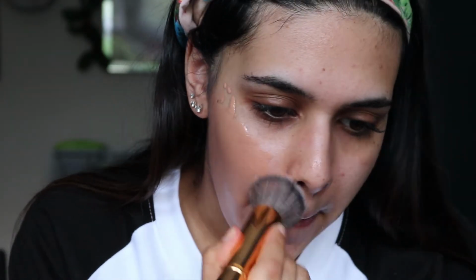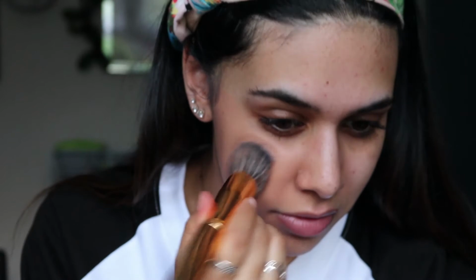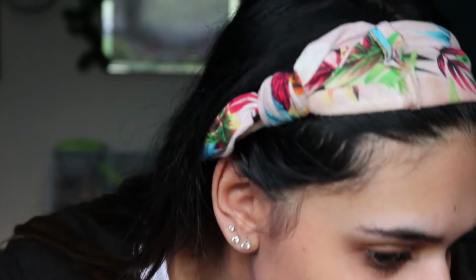I don't know what it is with really affordable foundations. They always have this salmony undertone. Like, I need olive. I need an olive undertone, not pink. I need olive. That looks really nice. Oh my god, I like this. Ooh! Okay, so it doesn't feel like I've got foundation on.